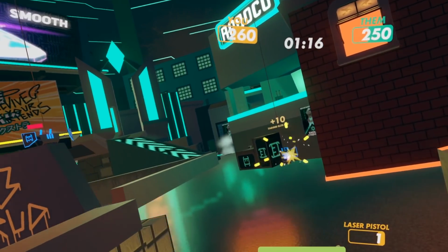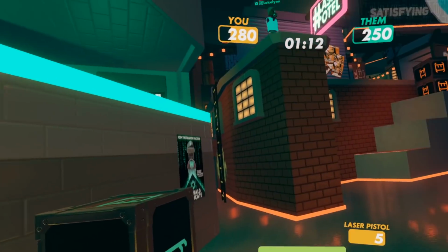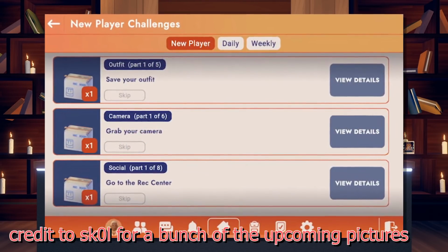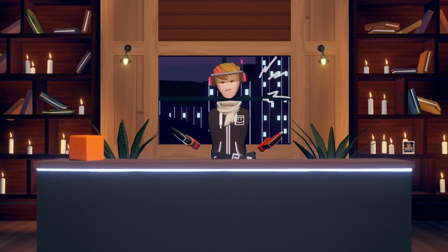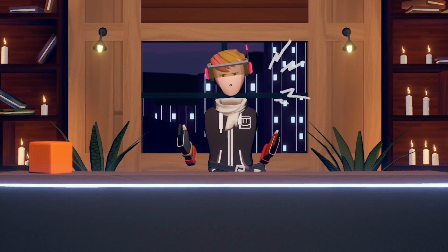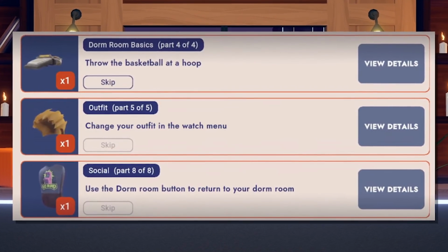Well, it seems like for this small percent of new accounts created, they're currently testing out bringing back a form of these orientation challenges. Obviously, it's not exactly the same, but it's still the same idea of sort of walking you through meeting new people and playing some games just to get you used to Rec Room. The cool thing though is that once you complete all these challenges, instead of just getting tokens like you used to, you now get some exclusive items that you actually can't get anywhere else in the game currently.